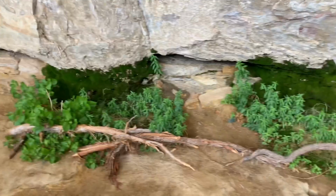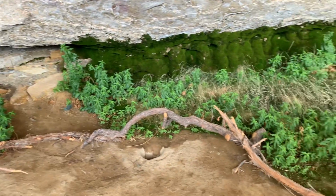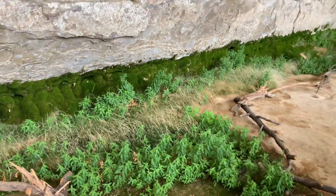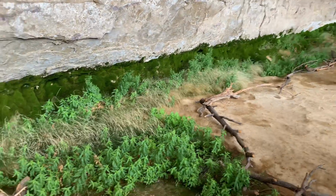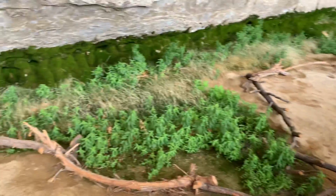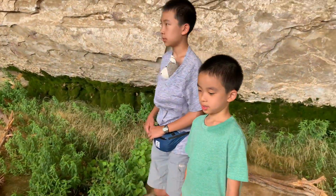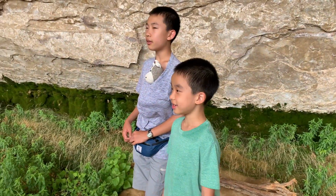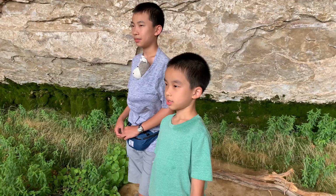Where would you get your water from if you were here? So water soaks down through the sandstone and comes out at this level. I thought they were fake. The ladders were pretty sturdy. Well, see? Told you so. Wait, are those the ones that the Native Americans used? No, they are probably pretty new.